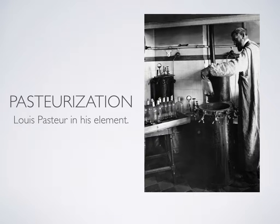Pasteurization is a process invented by Louis Pasteur. Here you can see him in his laboratory. What he's doing is he's heating up those bottles full of whatever it is, maybe milk or some other liquid, and by bringing them up to a certain temperature, killing all of the bacteria present in that liquid. Pasteurization can also be used for solid foods, not just liquids. It's just the matter of bringing it up to a certain temperature to kill all the bacteria living on the food.